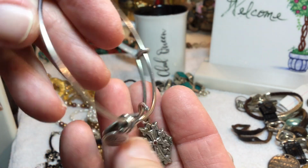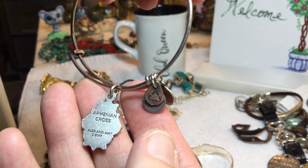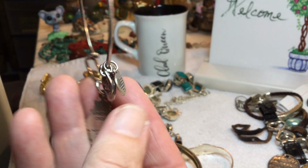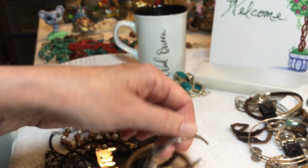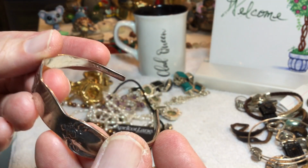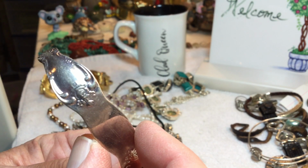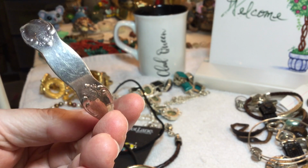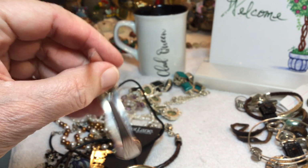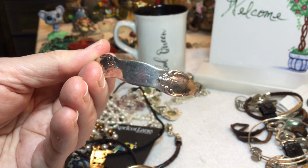Energy. Who is this? Alex and Annie. Armenian Cross. 2017. $5. This is made out of a vintage piece of silver plate, not silver. Or Oneida, Korea. It's a little cuff, not silver. $8.